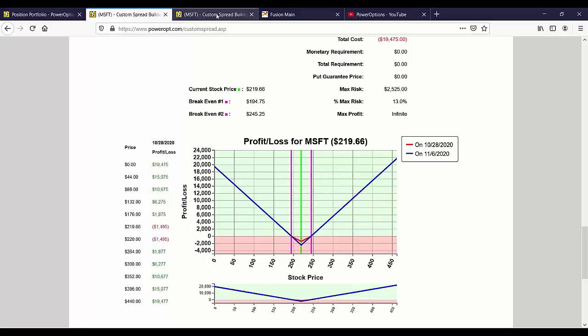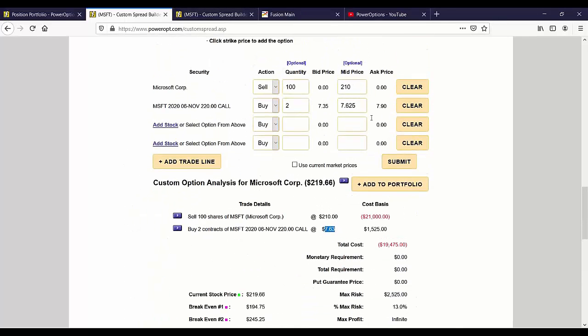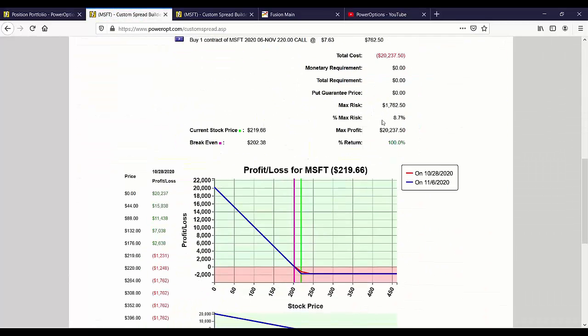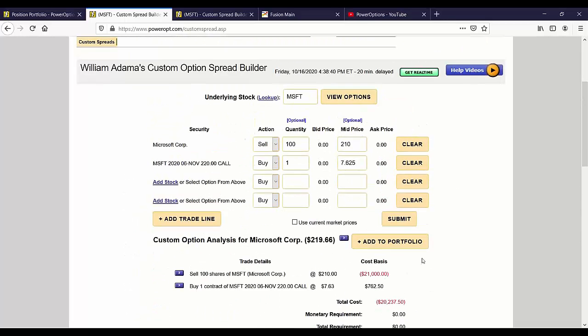Okay. So, of course, you could just do the standard married call position shorter term. That would hedge the loss a little bit. You have a maximum loss of only 8.7% if the stock continues to move up, a break even of 202. It doesn't get you back to break even, but it stops any further losses to only 8.7% if the stock continues to move up. And of course, this was the shorter term November 6th after the two events.